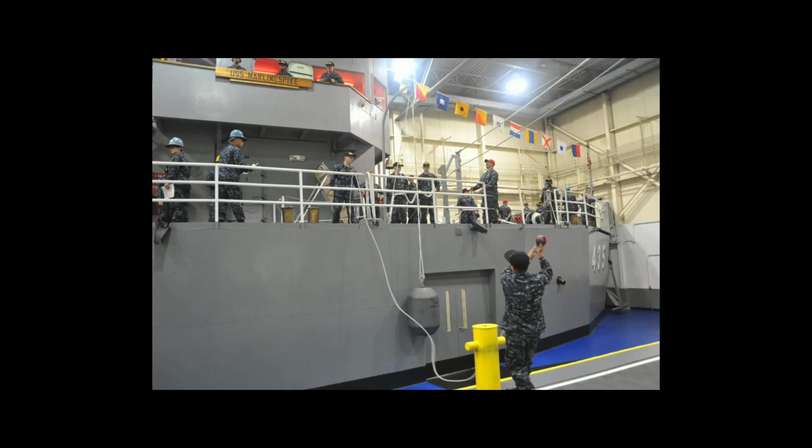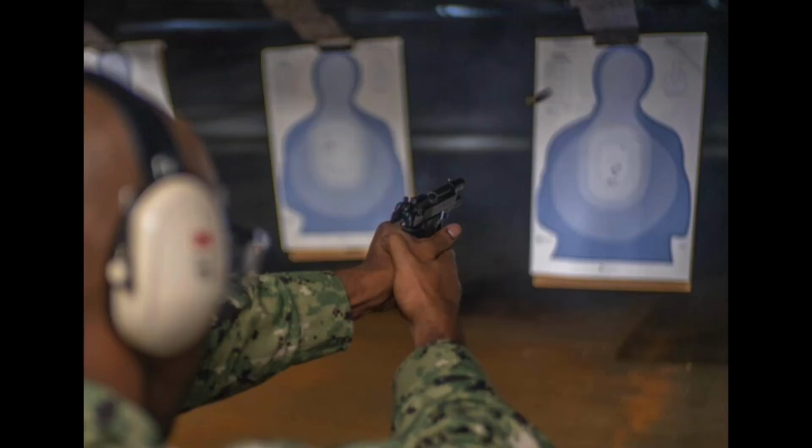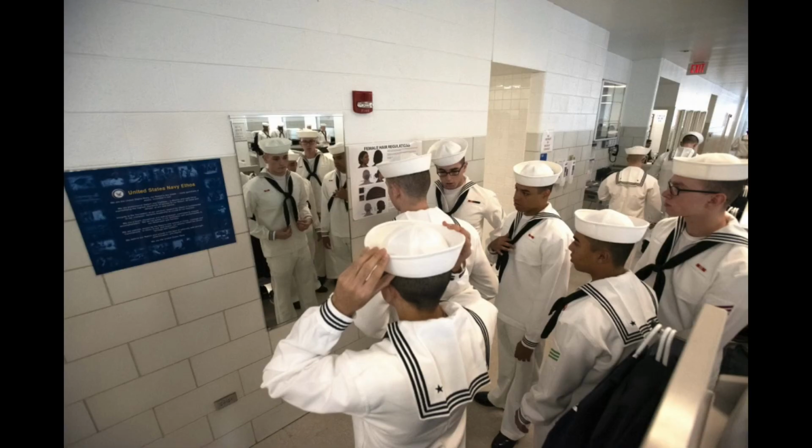You'll also have to learn seamanship, just basic mooring, or getting underway, which is when the ship pulls in and the ship goes out. You'll also additionally go over live fire, which is basic small arms marksmanship training, and you'll have additional uniform inspections. From there, you will move on to your final phase evaluation. From here, you're looking at graduation.